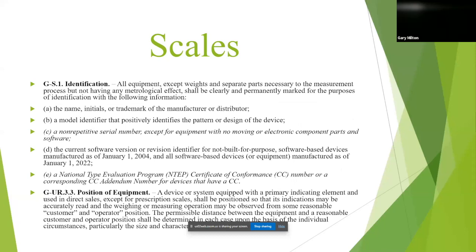One important thing is the identification. It says all equipment except certain necessary parts, but basically all scales you're going to purchase nowadays need to have a data plate or an identity plate on them, which gives you the name of the manufacturer, distributor, the model, a serial number, and then especially down in E, the in-depth evaluation program certificate of conformance number.